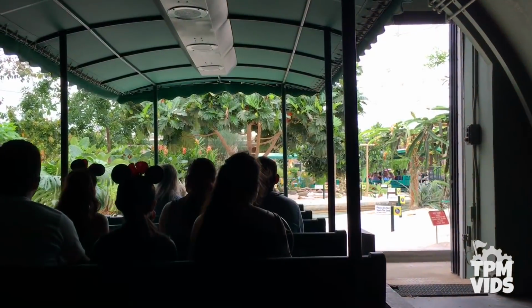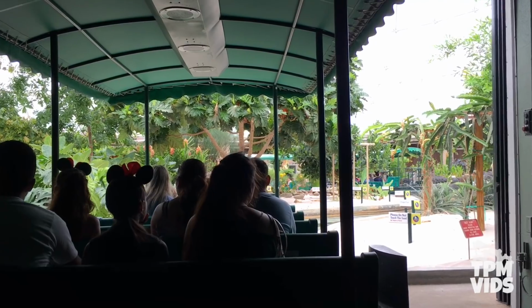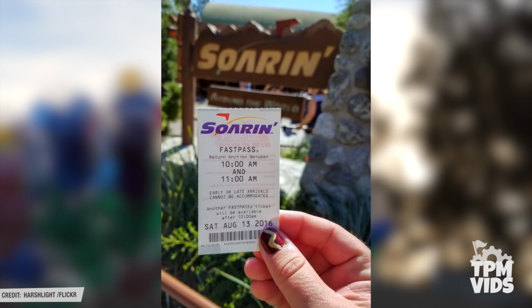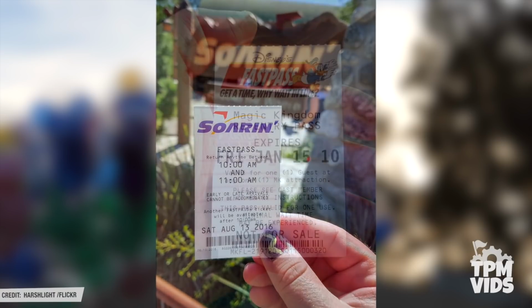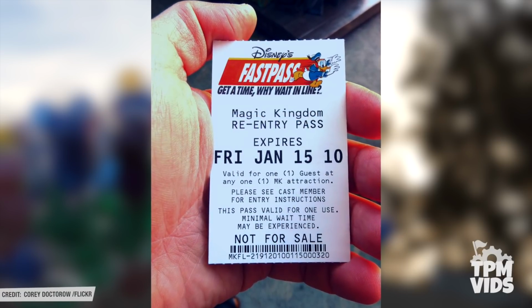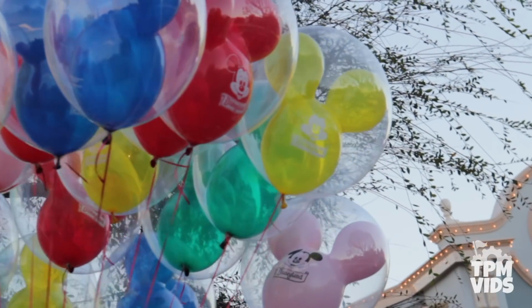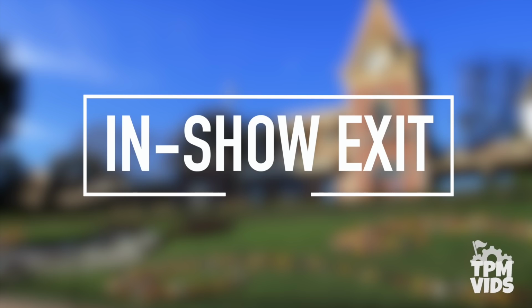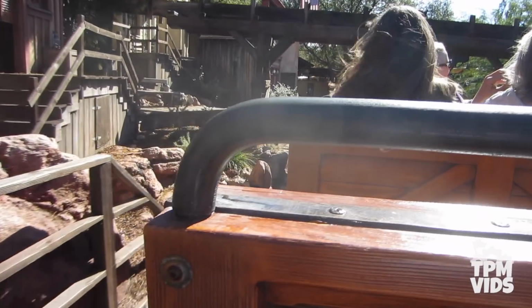Usually when a ride does break down and you need to be evacuated off the ride, cast members will give you a fast pass to return to that same attraction. Sometimes the fast pass is even good for any attraction that day, as a consolation for the evacuation. Actually, Disney likes to use the term in-show exit as opposed to evacuation. It has more of a magical ring to it, don't you think?